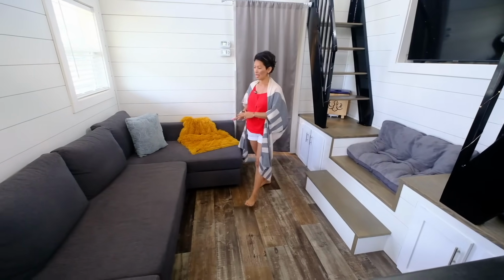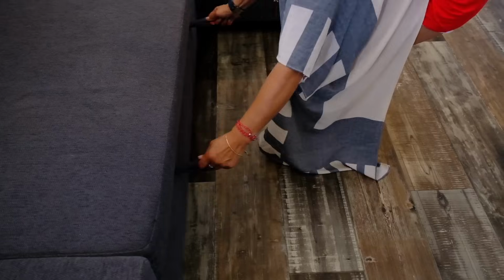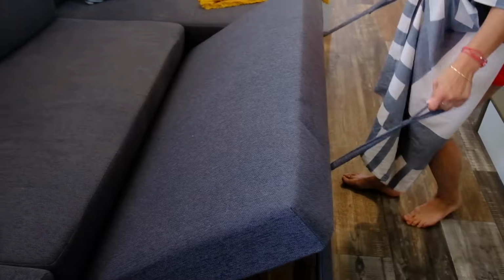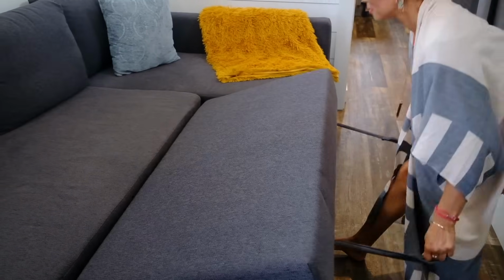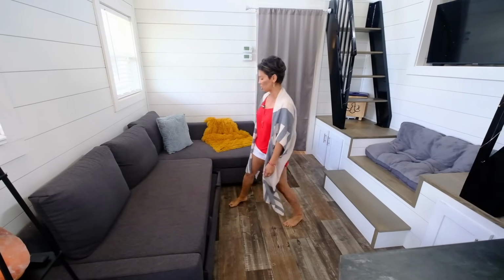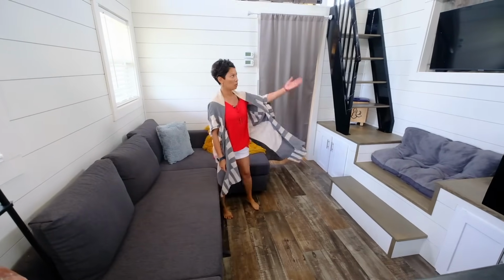This is a couch that pulls out into a bed, so it's basically like a king-size bed. I just pull it out and it comes right up. So that's really nice for days when I have friends over or I just want to lazy on the couch and watch TV.